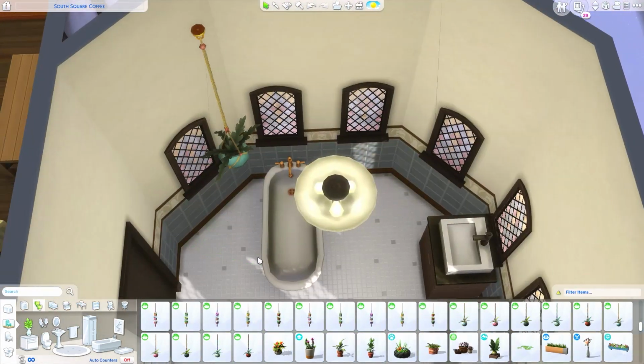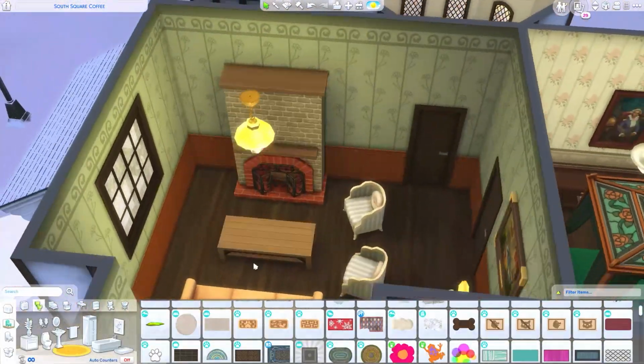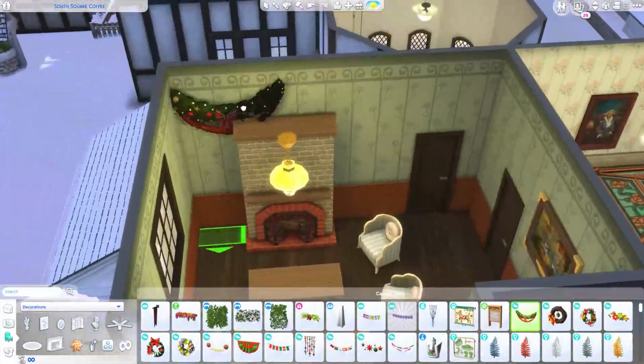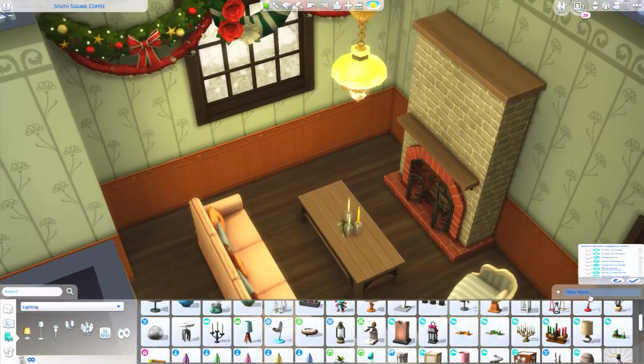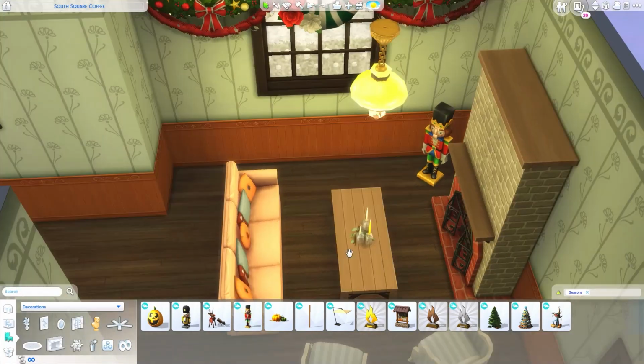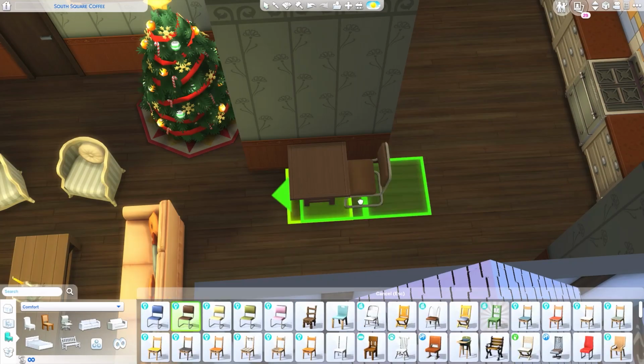I also decided to create a bathroom in the tower, because who doesn't want a towery bathroom? I mean, I do. So yeah, that's what I did. And then here adding in lots of little, you know, tiny little things just to make it feel very Christmassy.